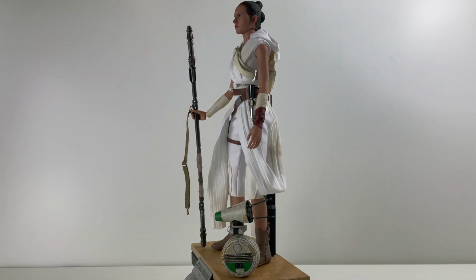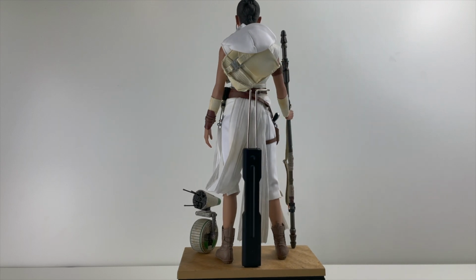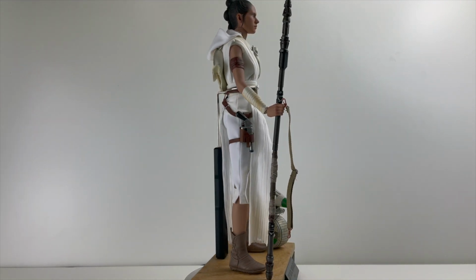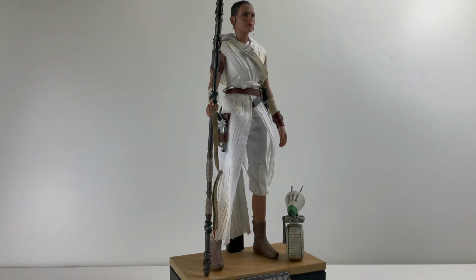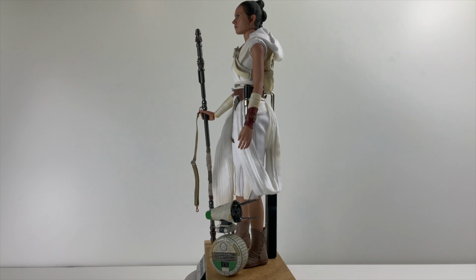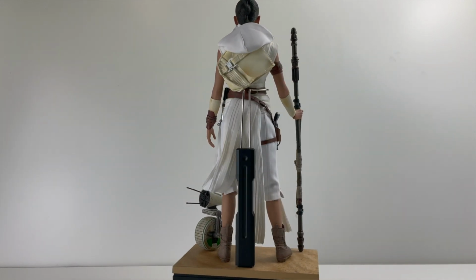But other than that, you guys saw her. She looks amazing. Ton of accessories. I highly recommend this Rey. If you don't have one already, I would definitely buy this one. Of course, if you already have a Rey, then unless you want to have a duplicate or another Rey, I suggest picking this one up too.